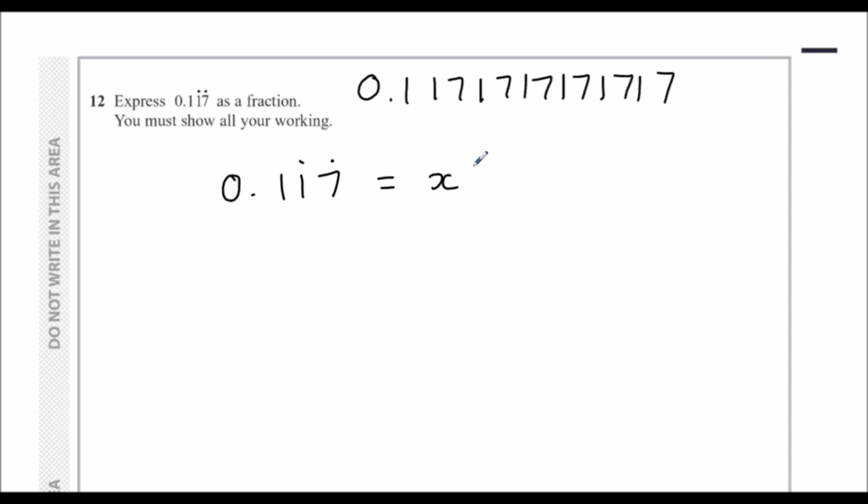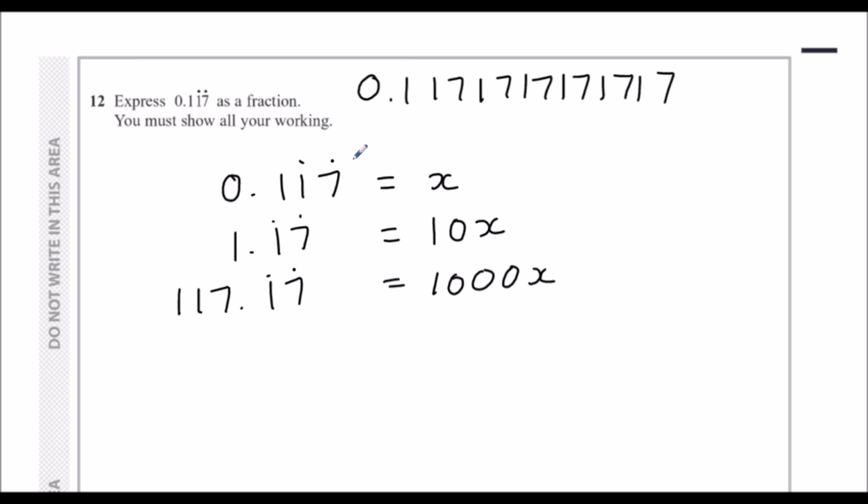And we're going to want two things that end in 1/7 recurring. So if we times by 10, we get 1.17 recurring. So that's one thing that ends in 1/7 recurring. Then if we times the original one by 1,000, we get 117.17 recurring, which would be 1,000 times the original. We get something else that ends in 1/7 recurring. And now we can get rid of them. So we can take them away.